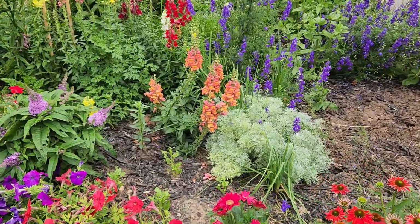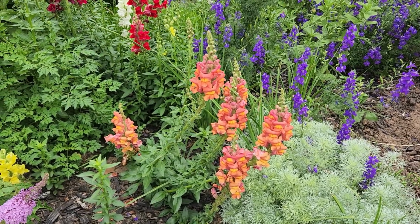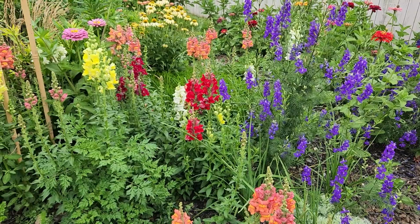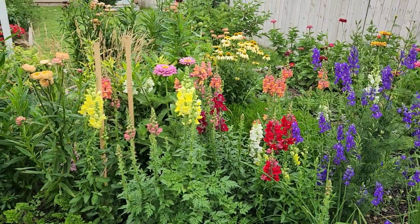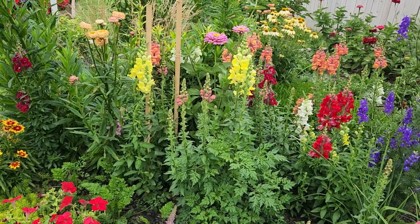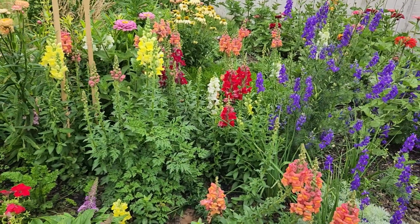The snapdragons back here, I think this is my favorite color of all the snapdragons, and it was in a mix that I bought. It was a berry mix, and so there was this yellow in there, and I think the pink that's just starting to flower, and the red I bought separately. I started all those from Johnny's seed.